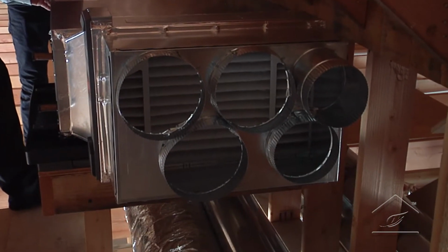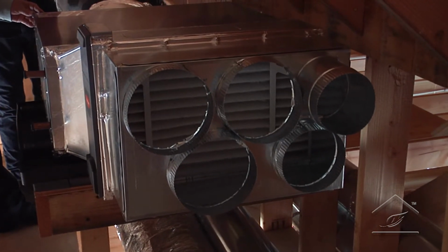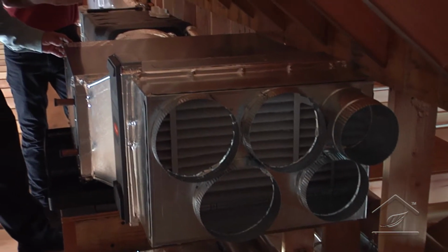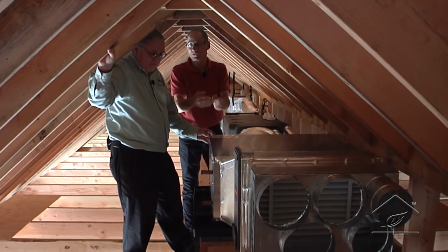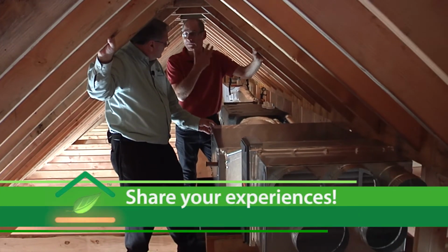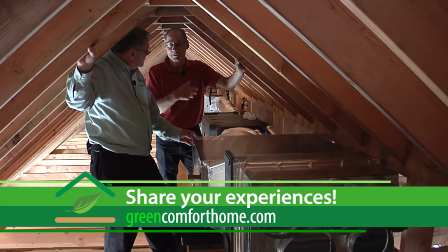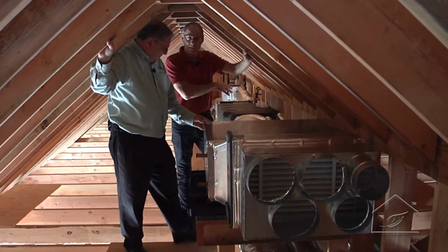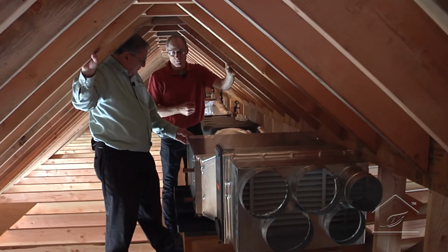Yeah, so Rich, this one was the unit for downstairs. Since we are going to spend most of our time on that first floor, I put a more high efficiency filter on this. I put a 3-inch pleated MERV 13, I think, to really filter the air. We put that on the main unit, where the other one might just have more of a standard filtration.